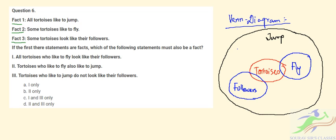If these first three statements are facts, let's look at option 1: all tortoises who like to fly look like their followers. That is a wrong option. From the Venn diagram you can conclude that not all tortoises who like to fly look like their followers. Tortoises who like to fly also like to jump. So this group of tortoises who like to fly also like to jump. So the correct statement is 2.